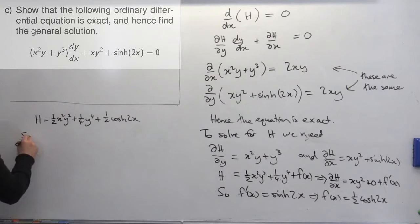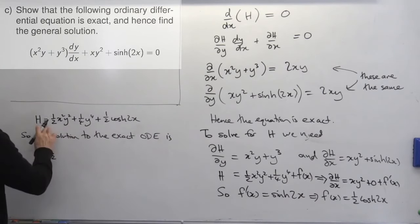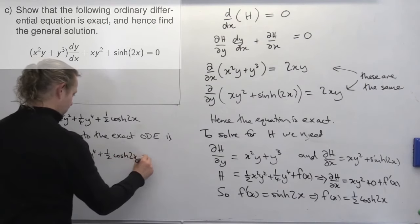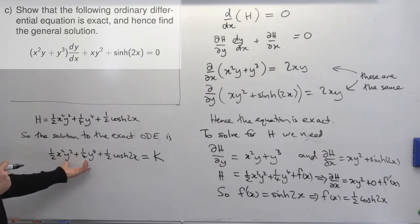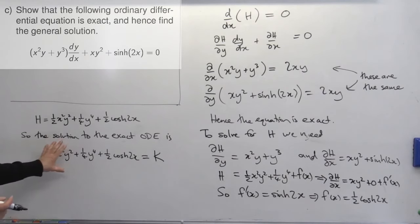The solution to the exact ODE is this stuff equals a constant. At this point here, perhaps you could solve for y to write y equals some stuff. Actually, this is a quadratic in y squared, so you could use the quadratic formula and then take square roots again if you wanted, but I think it's complicated enough that you probably wouldn't bother.